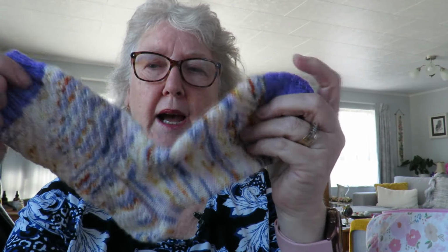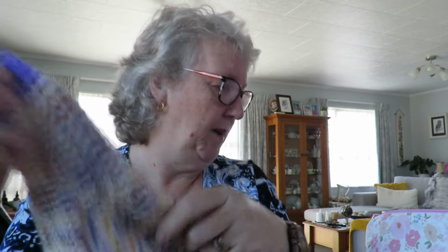So the yarn was, let me just get my little journal. It was a Kiwiana socks. It's colours called In the Mood.